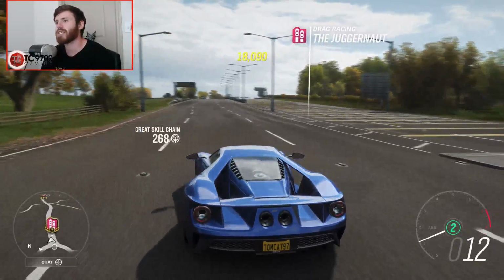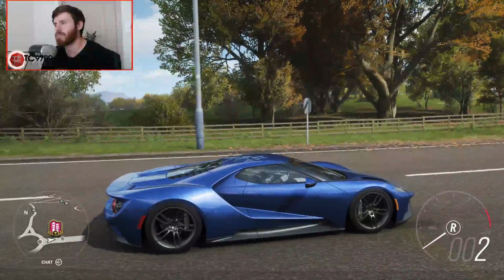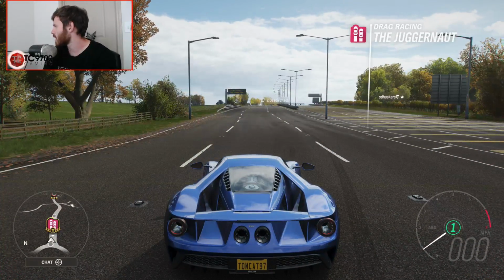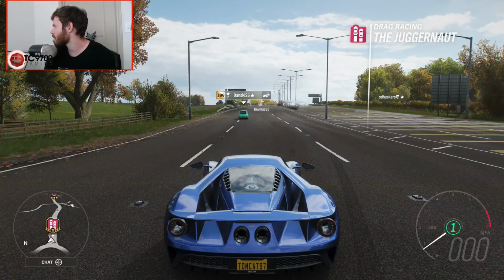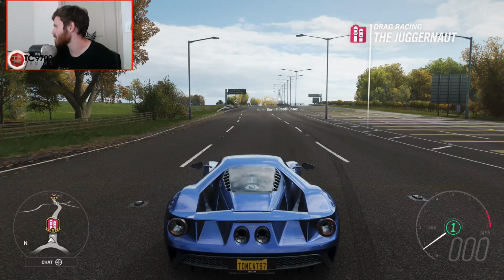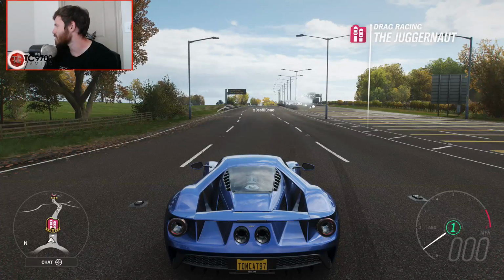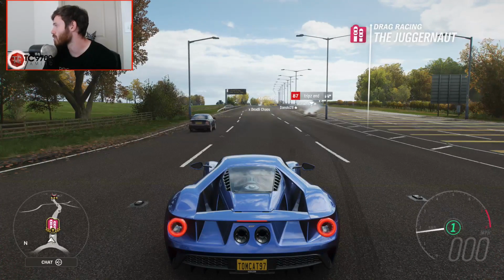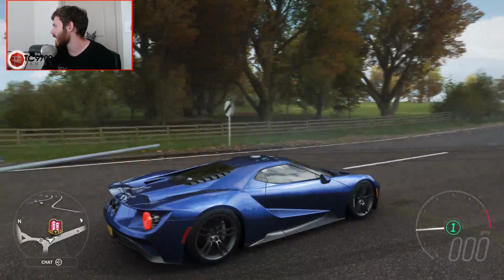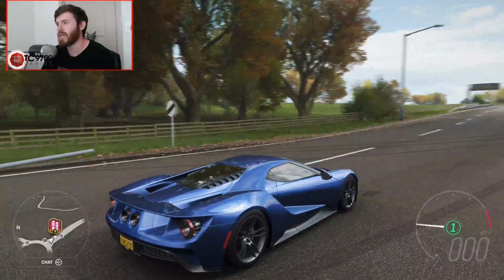But what do you guys think it's going to run through the speed trap? Stock Ford GT. Let's see in the chat. Stock 2017 Ford GT. All right, let's see. We got 150. We've got 171, 183, 172, 147, 202. I think that's a little bit optimistic. 178. All right, let's see. 168. 3, 2, 1, go.